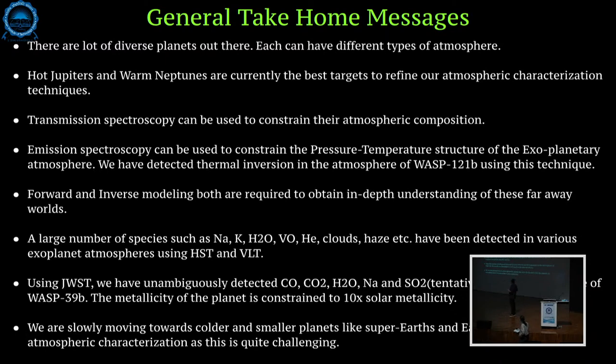Then we have forward and inverse modeling. Both approaches are required to get an in-depth understanding. And we have detected many species using HST and VLT. Now with JWST, more doors are being opened. I just talked about the ERS program. More results are going to come soon as we go ahead. And then we are slowly moving towards colder and smaller planets for atmospheric characterization. It is quite challenging, but we are slowly moving there.